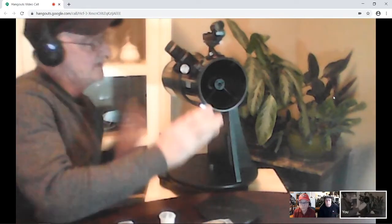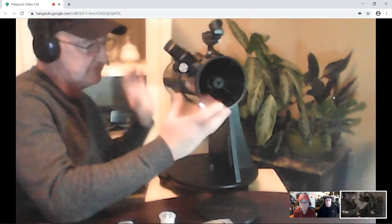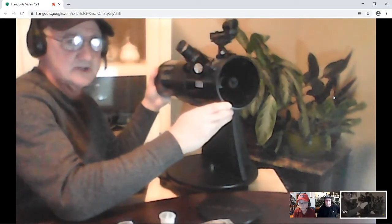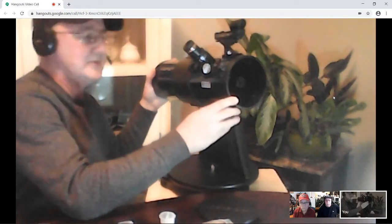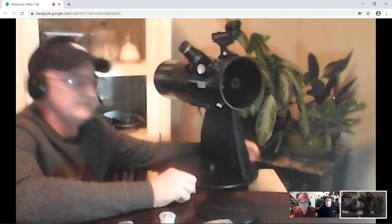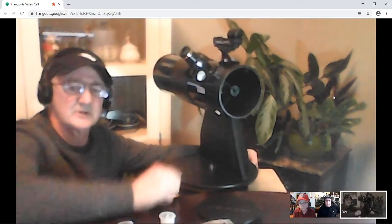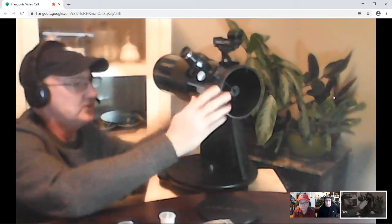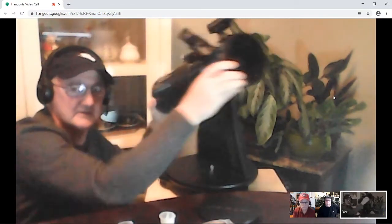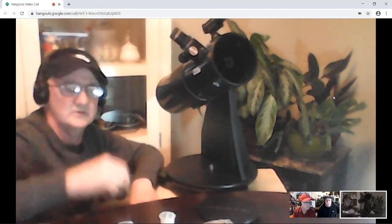Now, the one thing about this scope is that, of course, it's completely manual, so as the Earth turns, you're going to have to compensate by moving the telescope. It's not going to track across the sky on its own. But the good thing I like about these manual style telescopes, if you're a beginner and even if you are an intermediate follower in it, is that it forces you to learn the night sky. So when you want to find something in the sky, you actually have to find your way around and find it. If you don't have a hand control, a computerized hand control that's going to find it for you.